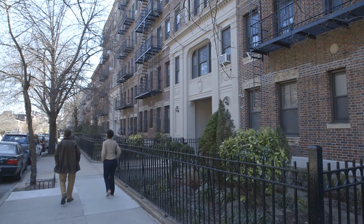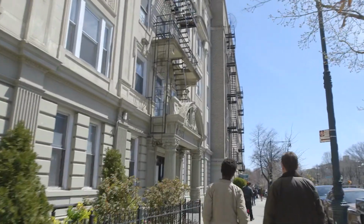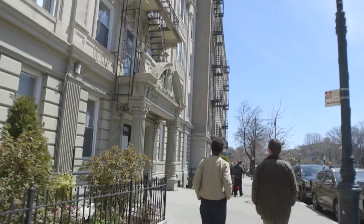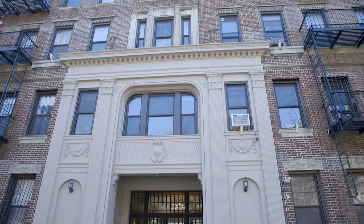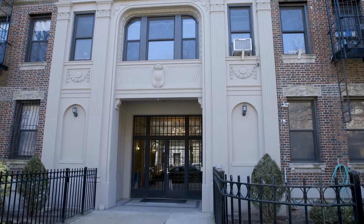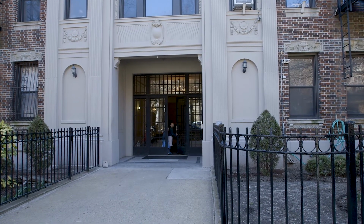Landmark designation will ensure that the Prospect Heights Apartment House District remains the wonderful place that it is to visit, live in, and walk through. It's hard for communities to fight development pressure in Brooklyn today. But historic designation is one of the few tools that can help not only preserve our buildings, but preserve our communities and the rent-stabilized housing that they contain.